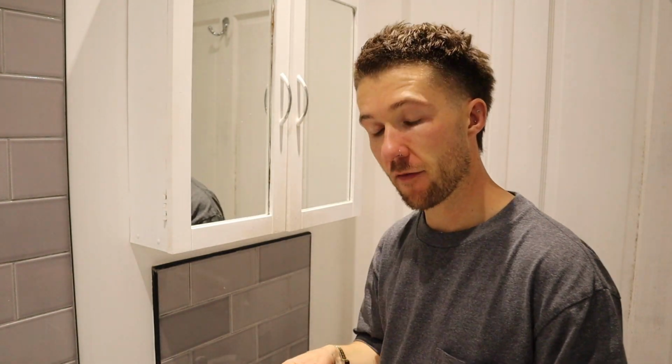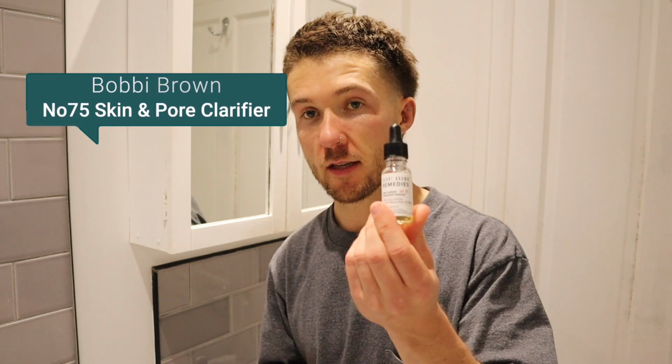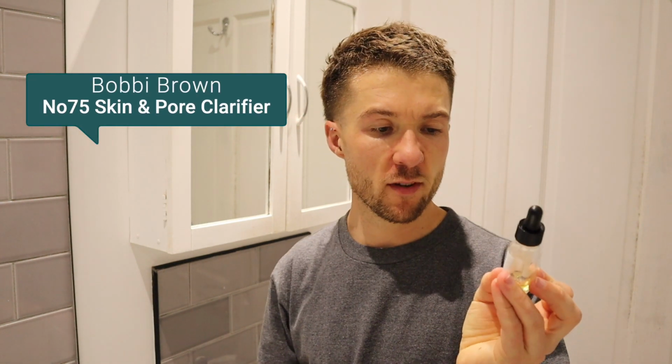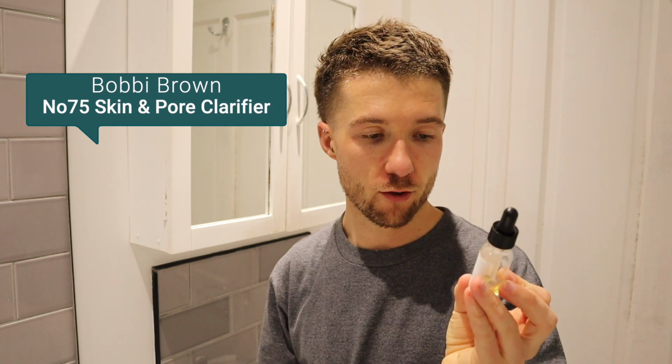So step number 3 for myself is actually to use the Bobbi Brown Remedies Skin Clarifier number 75 Pore and Oil Control. Like I said, my nose gets really quite oily, the pores are always really full, and this has helped to eliminate that quite a bit because it's an oil, but apparently it's an oil that's very similar to the oil that you produce on your face.